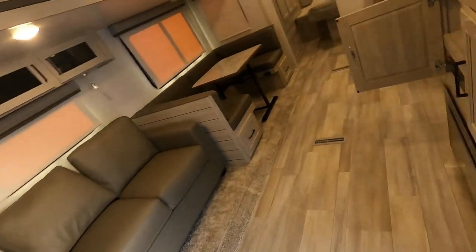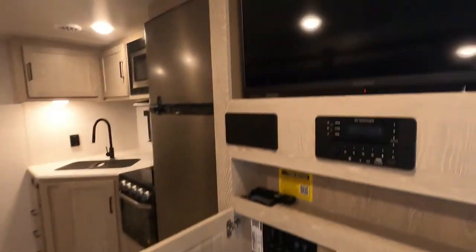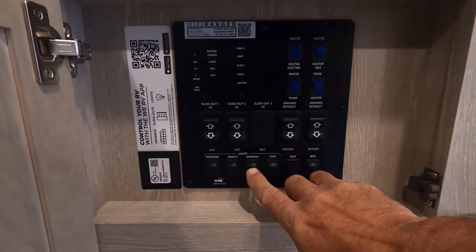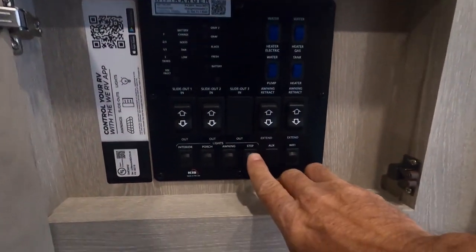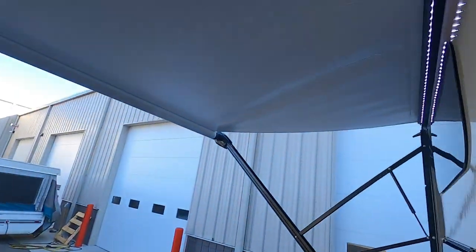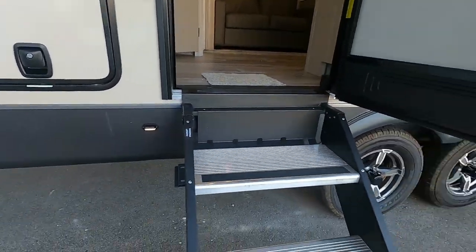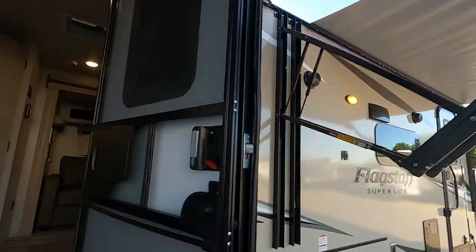I'm going to tuck right around the corner here, come all the way over here to your control panel real quick. I'm going to turn on your awning, porch, and step lights, so you have all of them working. Here's your awning. Step lights, that little light there, and there's your porch light.